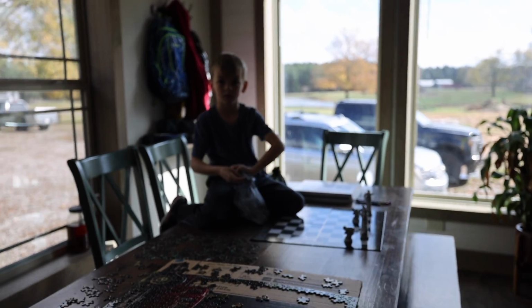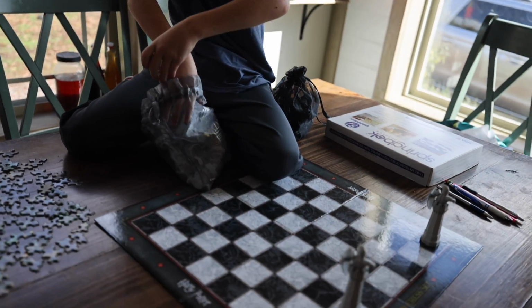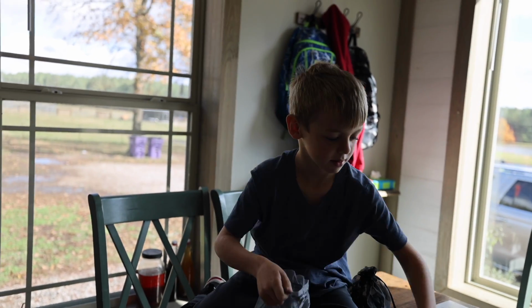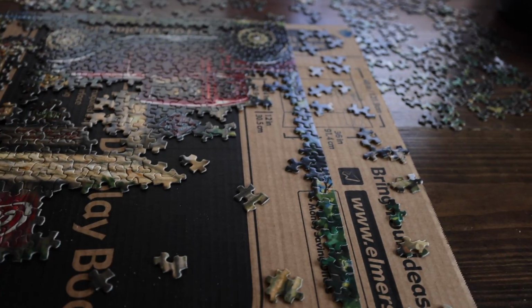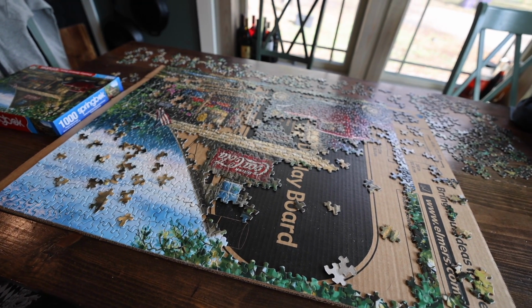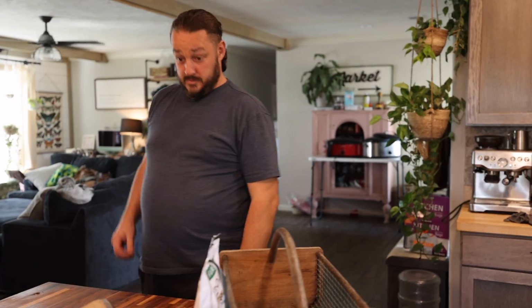Alright, it's a little bit later in the day. Ben, what are you doing? Putting up the chess. You're putting up the chess? Mm-hmm. Benjamin has been on a real chess kick lately, huh? Yes. Oh, look at this. Our Thanksgiving puzzle. Still not done. Still not done. I think we're slacking. What, on the puzzle? Yeah. I just honestly haven't felt like it.